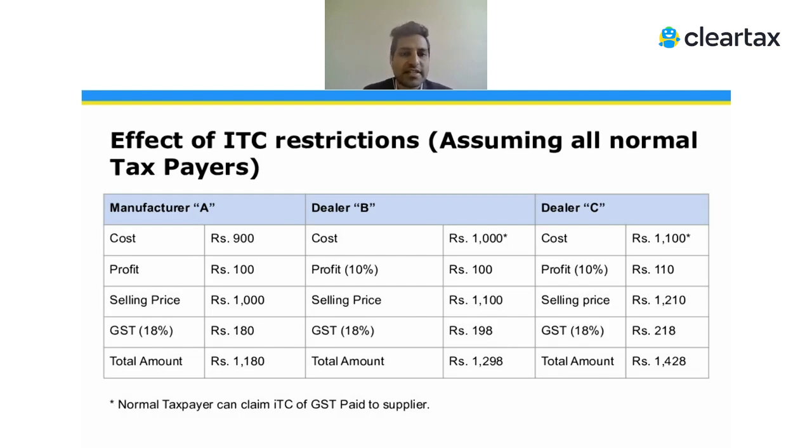So manufacturer A, let's say its cost was 900 rupees and he charges a profit of 100 rupees, and selling price is 1000 rupees for him, and he charges 18% GST on that, assuming that GST is applicable at the rate of 18% on these kind of transactions. So the total amount that he'll be charging dealer B is 1180. However, the cost for dealer B is only rupees 1000, that is the selling price of manufacturer A. Why? Because 180 rupees of GST that he is paying, he is eligible to take credit of that.